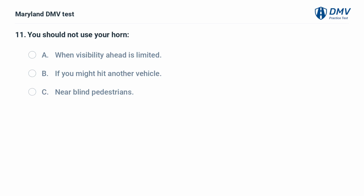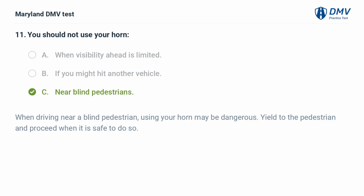You should not use your horn A. When visibility ahead is limited. B. If you might hit another vehicle. C. Near blind pedestrians. C. Near blind pedestrians. When driving near a blind pedestrian, using your horn may be dangerous.